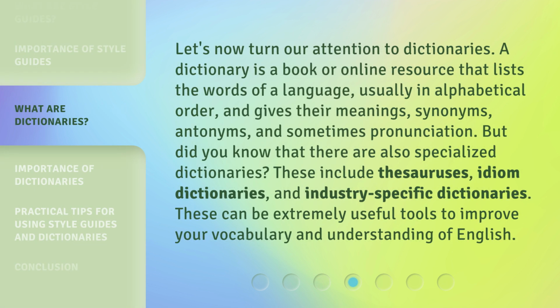Let's now turn our attention to dictionaries. A dictionary is a book or online resource that lists the words of a language, usually in alphabetical order, and gives their meanings, synonyms, antonyms, and sometimes pronunciation. But did you know that there are also specialized dictionaries? These include thesauruses, idiom dictionaries, and industry-specific dictionaries. These can be extremely useful tools to improve your vocabulary and understanding of English.